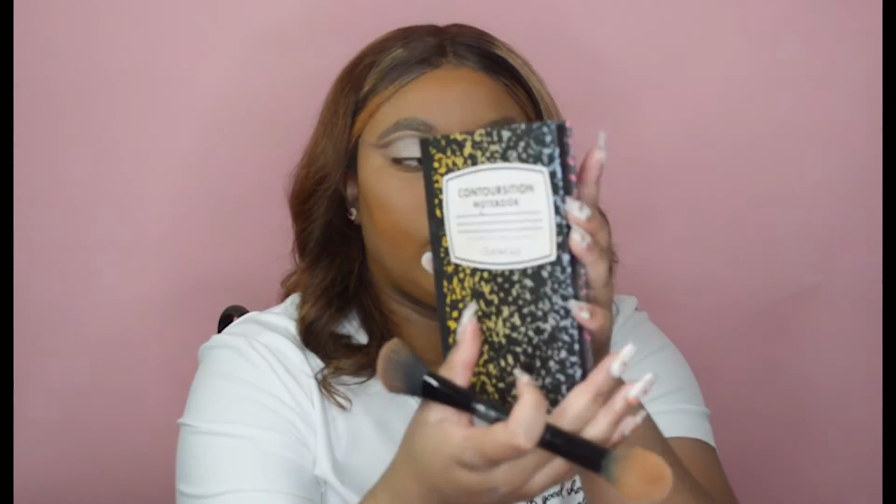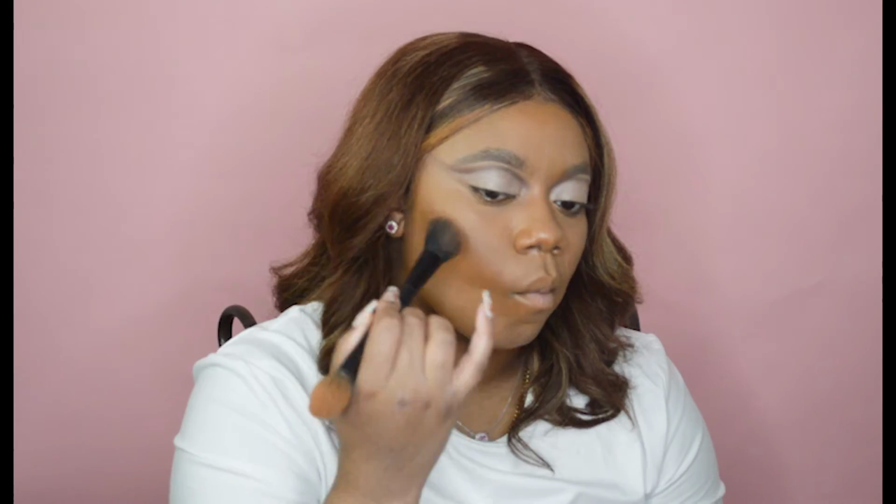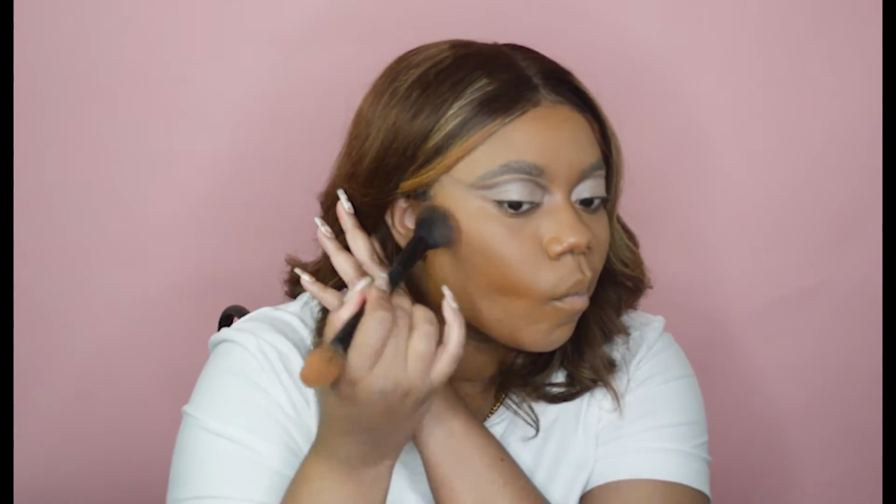And for my contour, I'm using the Crayon Case Contourization Notebook, and I'm just using these two brown shades, and we're just going to blend our contour up and create a snatched face.